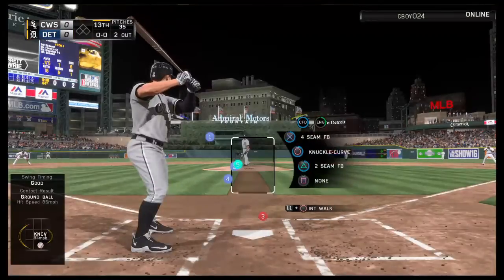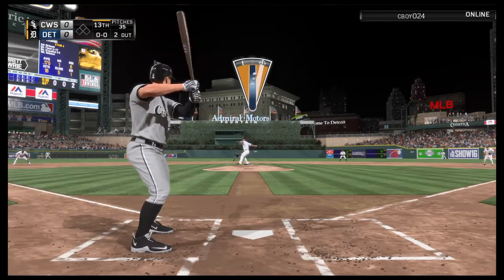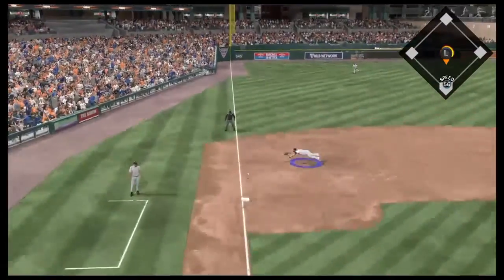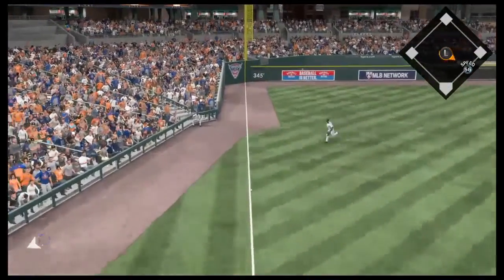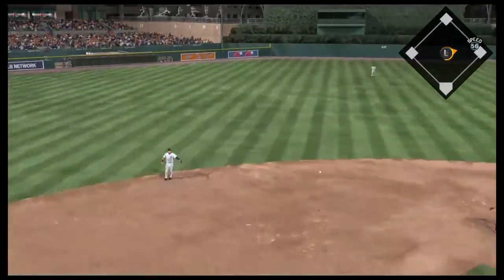Brett Lawrie struggling so far in this one. He'll look to erase his 0-for-4 ballgame with a base hit right here. Grounded down the third base line. And he tries for the backhand reach at third, but it gets by the glove down the line.